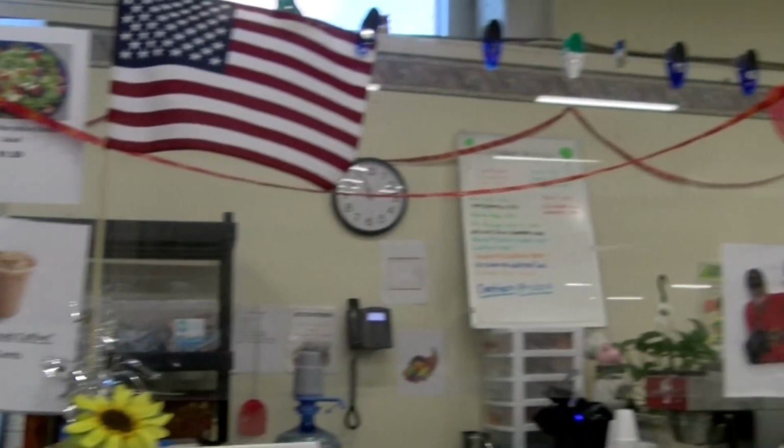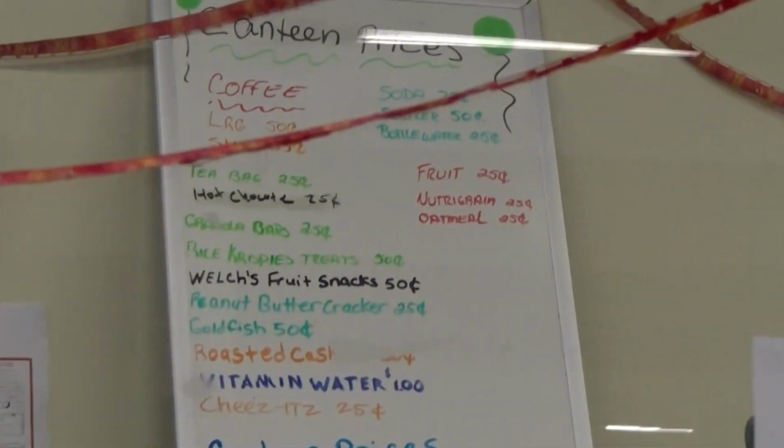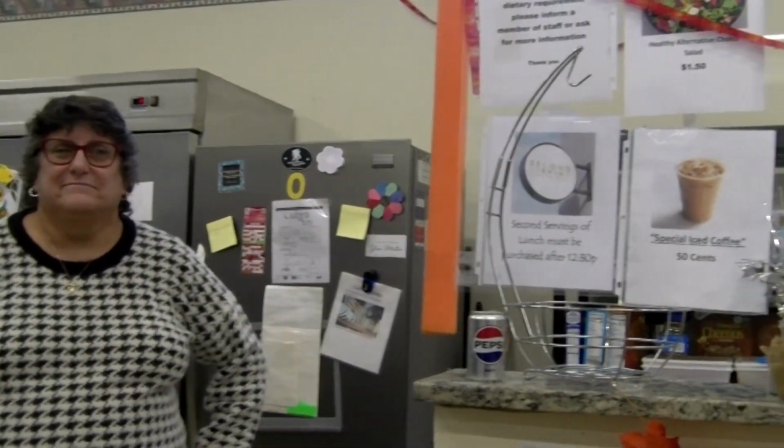The coffee, a large coffee is 50 cents, a small coffee is 25 cents. And most of the snacks are 25 cents. Diet Coke is 75 cents. Salsa water is 50. Very reasonable.